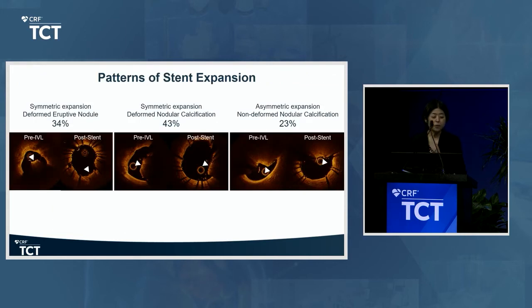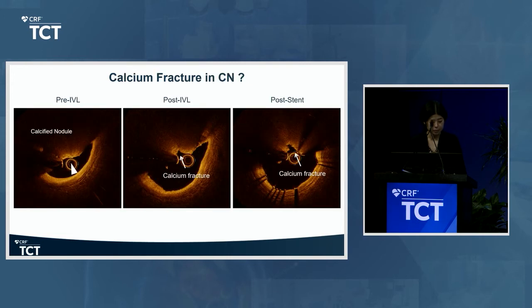But my thought was, compared to the non-changing calcified nodule, I see more reprotruding calcified nodule in the IVL group compared to the other. I don't have the direct comparison, but based on our very long experience of how calcified nodules react after stenting, it seems to be different after IVL, cracking the small calcium fragments, reprotruding in the region, and making more symmetric stent expansion.